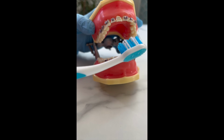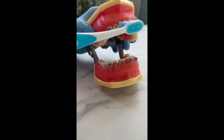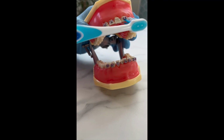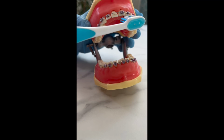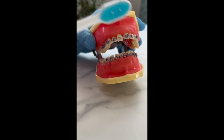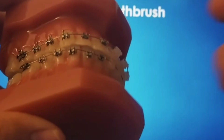It's also very important to brush the other surfaces of the tooth under the bracket, for cleaning the tooth surfaces around the bracket. And I like to inform you the most effective brushing technique is electronic toothbrushing.